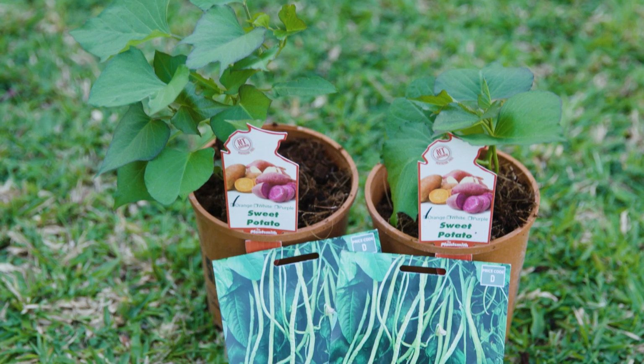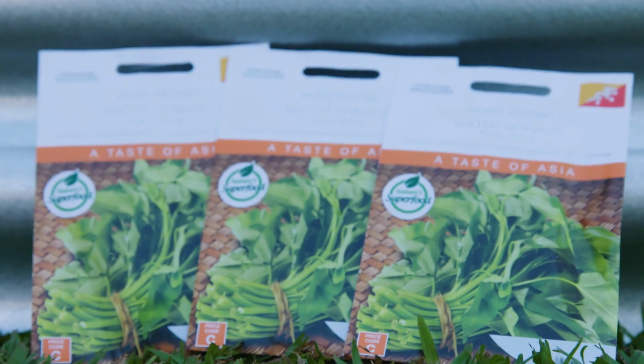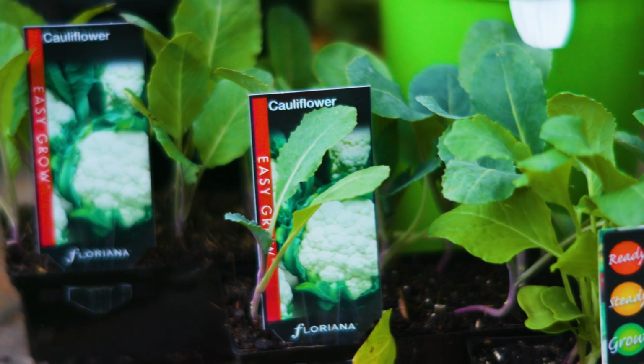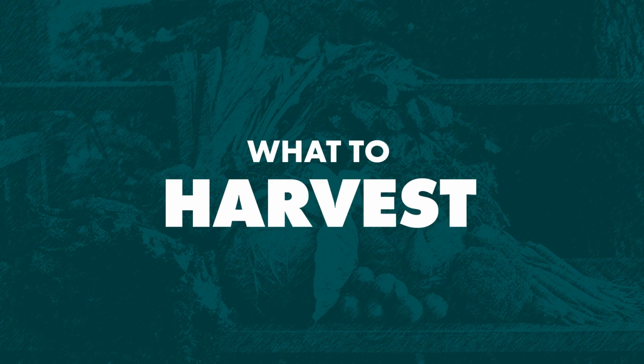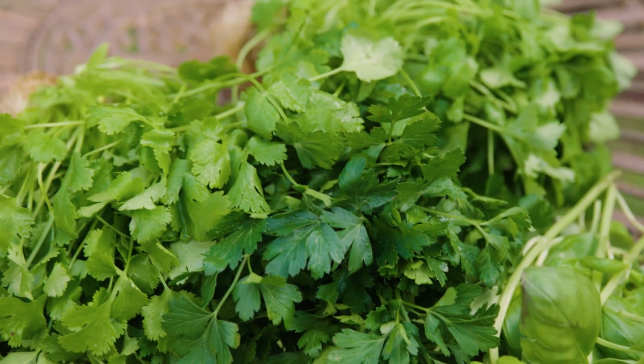So in terms of edibles, in Darwin, you'd be looking at putting in some sweet potatoes, water spinach. Down Alice way, you'll be getting your seed potatoes in and your cauliflowers. So in September, it's all about the herbs. So you can pick basil, parsley and coriander.